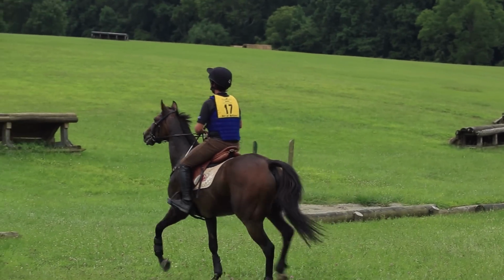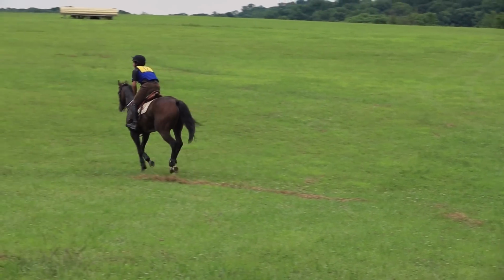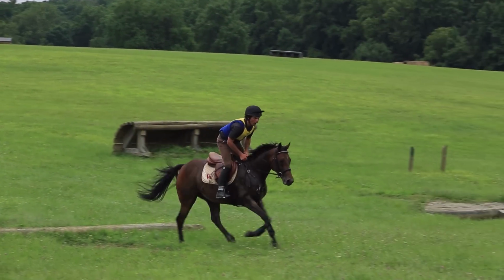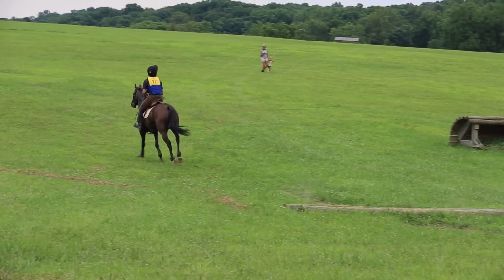Now that we've conquered the very first ditch, half the battle's over, but I'm gonna keep exposing him to it. And he's gonna jump kind of funny, left and right, but he's a typical thoroughbred. Once he finally figures out that he needs to get to the other side, he does it enthusiastically, if not maybe a little too fast, but I'm still really happy with him.